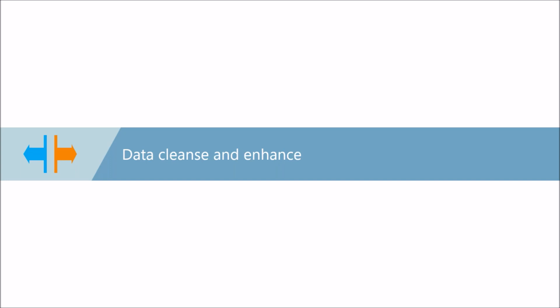So the cleanse and enhance piece, which is what we're going to talk a bit more about, particularly on the enhance, the cleanse is quite simply to remove data that's not accurate anymore. And the enhance is not just replacing missing fields, but it's adding new fields, new insight that helps to give you a broader picture.